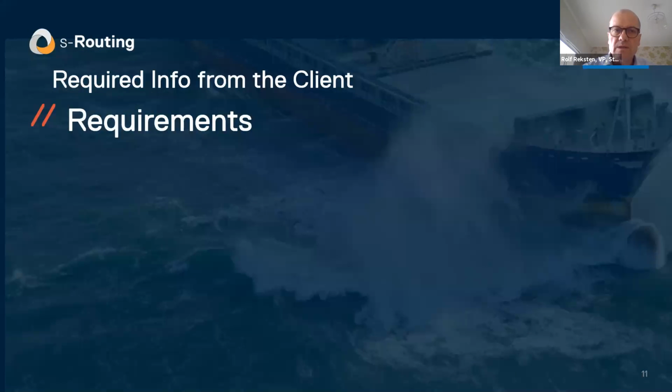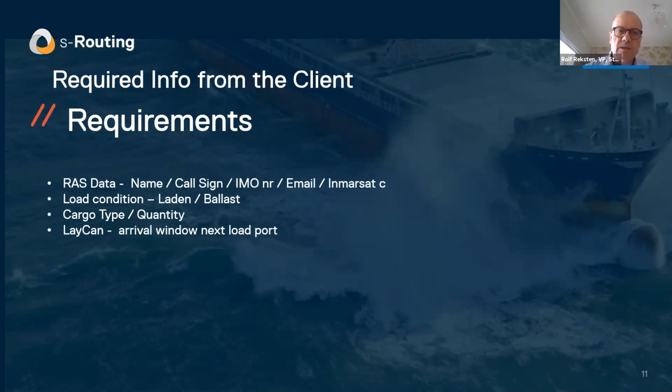In order to order this service from us, there are some requirements. A lot of them are very standard routing requirements. We need to know what kind of vessel it is. We need to know the load, the laden condition, laden or ballast, the cargo type and quantity. All this relates to safety. And we need to know the arrival window or the laycan if it's going towards a load port, so that we can provide suggestions which meet these commercial criteria.